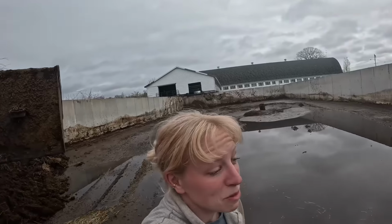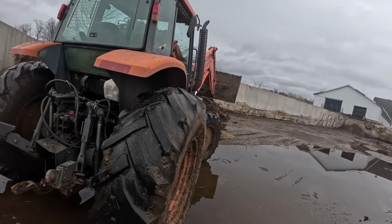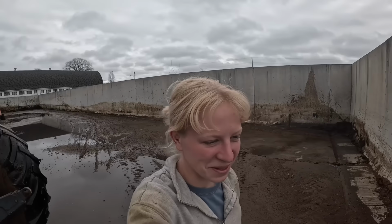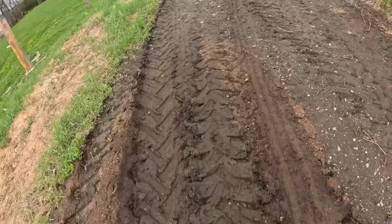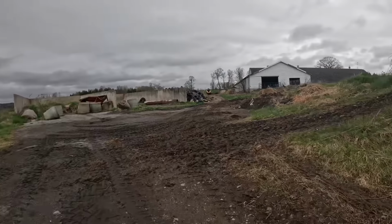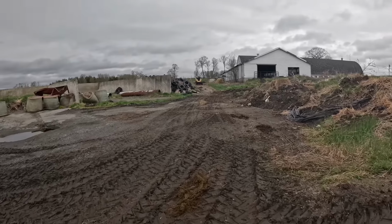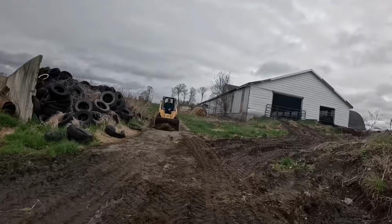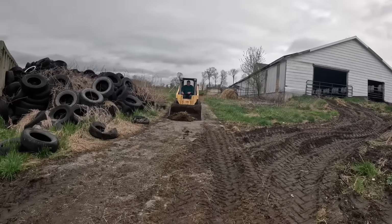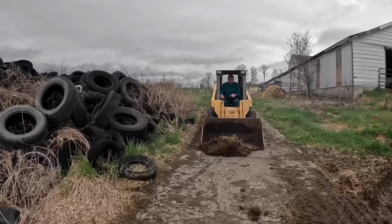So apparently we just limped by getting this pit done. Now we're gonna start having problems. Knew it was too good to be true. I'll go give him the good news. That tie rod arm broke. The one on that side that we were having trouble with, it broke off.